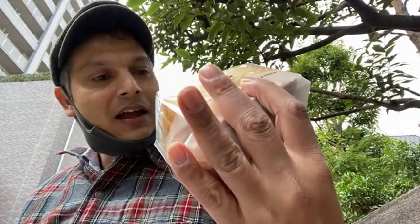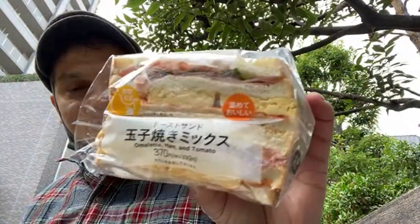Now, this is a really interesting thing here. When I got the sandwiches, the lady at the register said, "Atatame ka?" Would you like me to heat up your sandwich? And it was this one. So I think we should eat this one first. This is very, very interesting. Check this out here. This is the omelet, ham, and tomato sandwich.